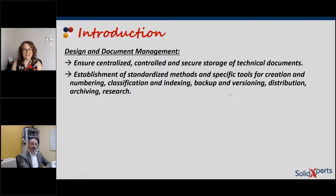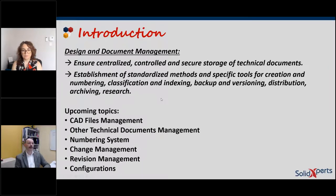So let's introduce this: design and document management. What is it? In a nutshell, it's a centralized control environment for secure storage of all your CAD files or any other documentation that you would like to control. It helps people establish standard ways of working, with the methods and tools you need to approve documents, classify them, version them, distribute them, archive them, etc. It's a tool that we feel is very important, and we'll be discussing the upcoming topics: CAD file management and document management, numbering system, change management, version management, and configurations.